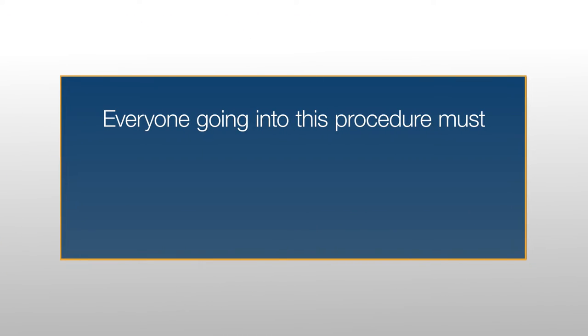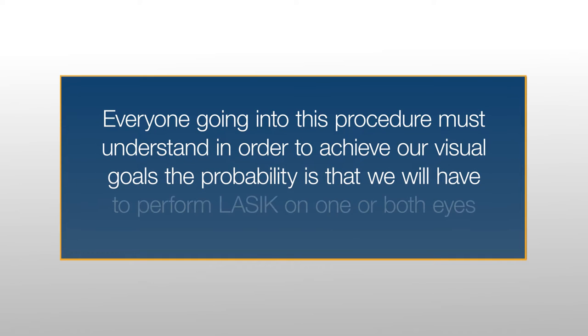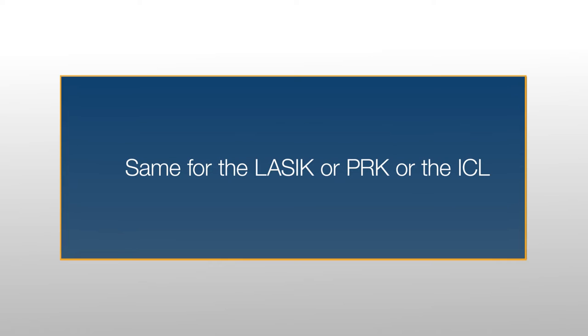Now, the goal of this procedure is to reduce your dependence on glasses or contact lenses. It's important to realize that, again, it's a surgical procedure and it's not perfect. So even after we remove the lens inside your eye and replace it with a plastic lens, the results will be close, but not perfect. So everyone going into this procedure must understand that in order to achieve our visual goals, the probability is that we will have to perform LASIK on one or both of the eyes in order to fine-tune or adjust the vision to be more exactly where we want it to be. And that's the same for LASIK or PRK or even the ICL.